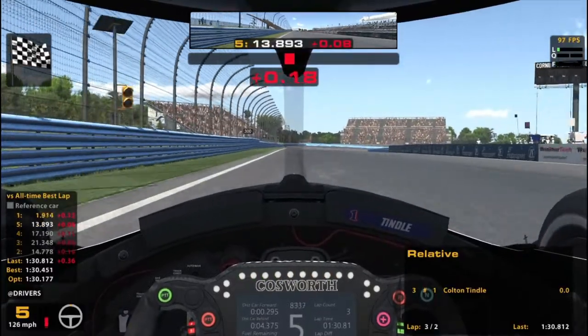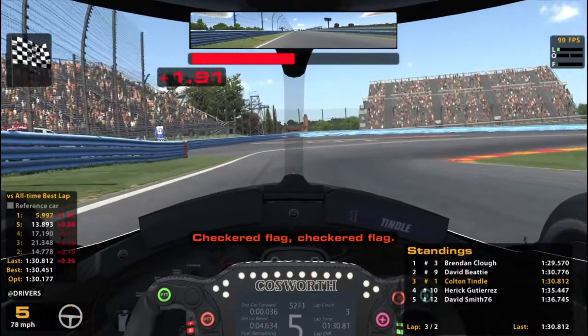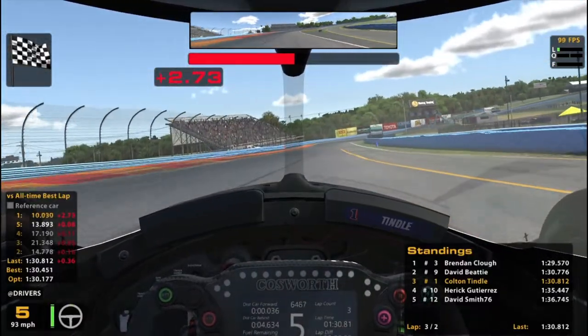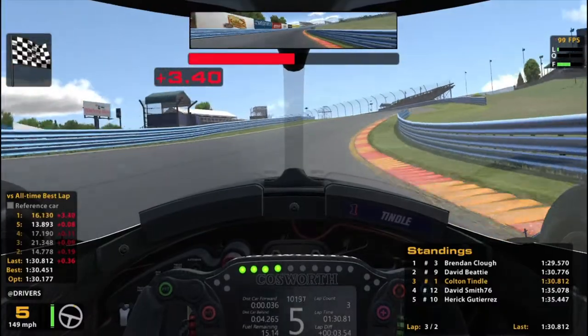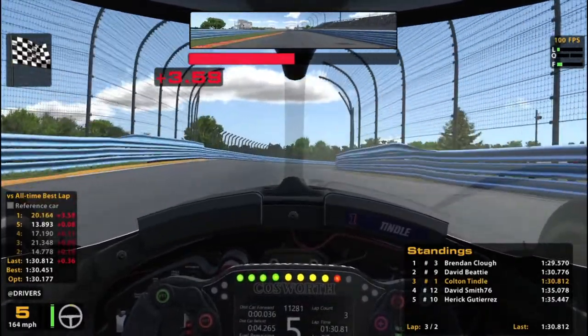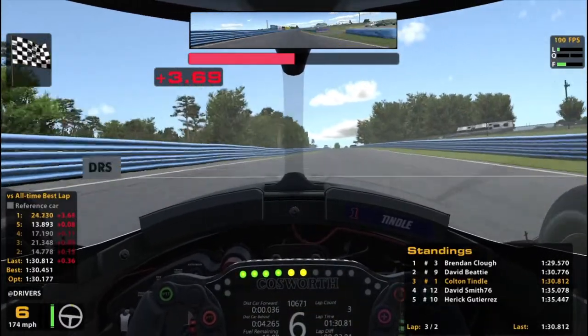Where are we going to end up now? Still P3. About a second. 1.3 seconds off the fastest guy. About 5 seconds faster than the guy behind, though, so we got a wide range of talent level in here, I imagine. P3's not that bad, though. Pretty close on speed to this 9. Interesting.